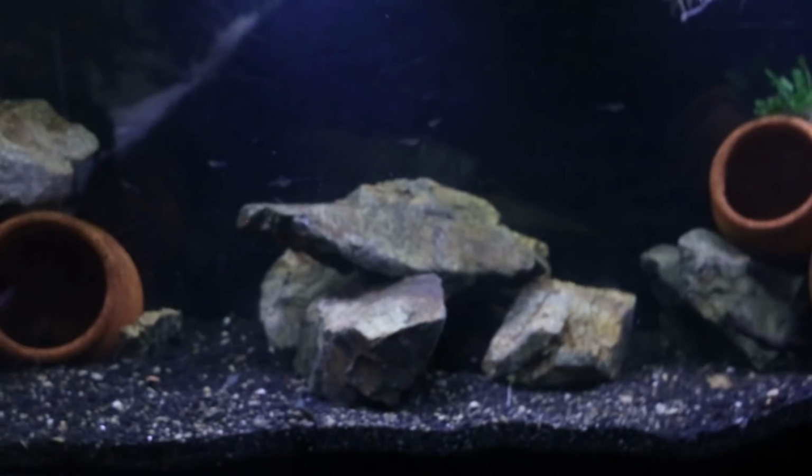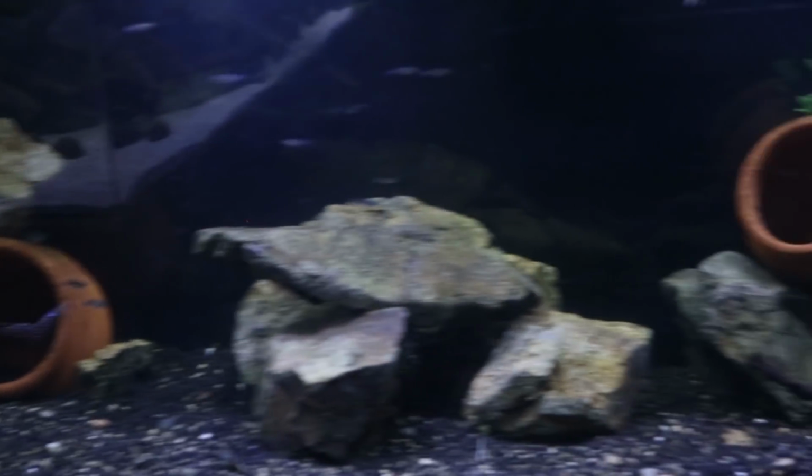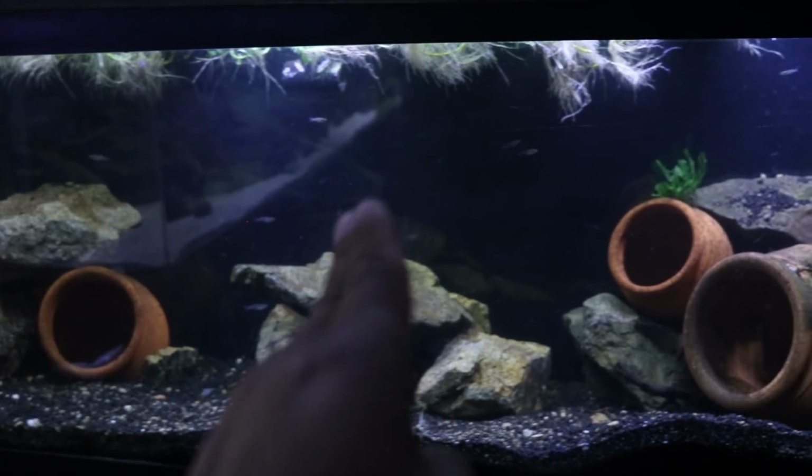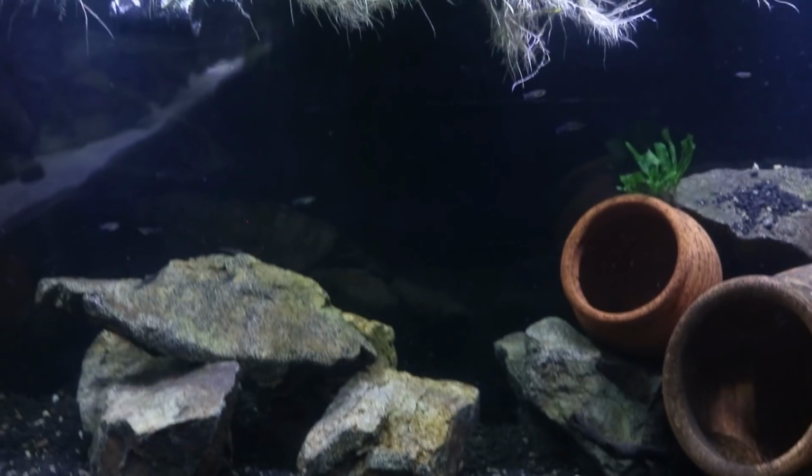But they're in this tank, just making it a little bit more interesting, being that the red devil is on his side and she's on her side. Now, they do come out every now and then. Like I said, the female likes to come and try to look at the red devil, but then he chases her away. He comes out and sometimes he goes over there to check her out, just to attack her.